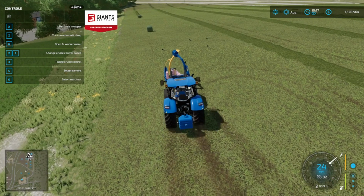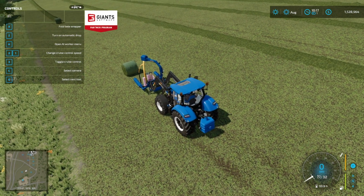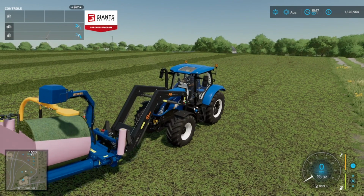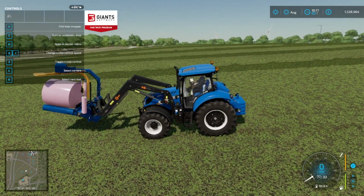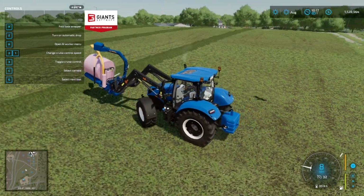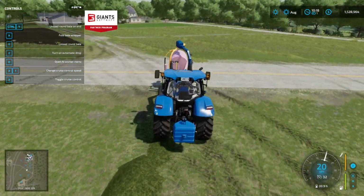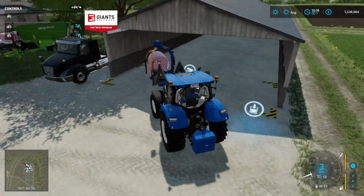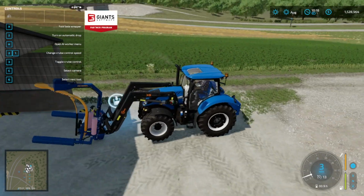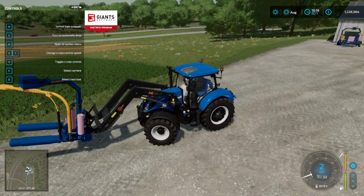Alright, I imagine we hit X to unfold that. Works like any of the other ones. Gonna pick it right up and start. And I guess you could take it wherever you wanted to and drop it. Let's try that. Take it right back to the new bale barn. Yep, that went in there. That's pretty neat. I like this front loader attachment. We'll go ahead and fold that back up now.